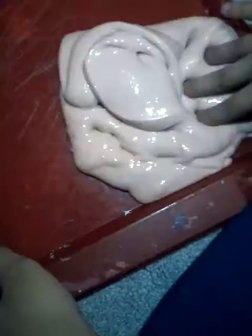Oh, that looks like a skin tone color. Yeah, in real life, it does look like one. It doesn't look like mine, but. Wait, they're sticky, though. No. Wait. Yeah, okay. There's slime.